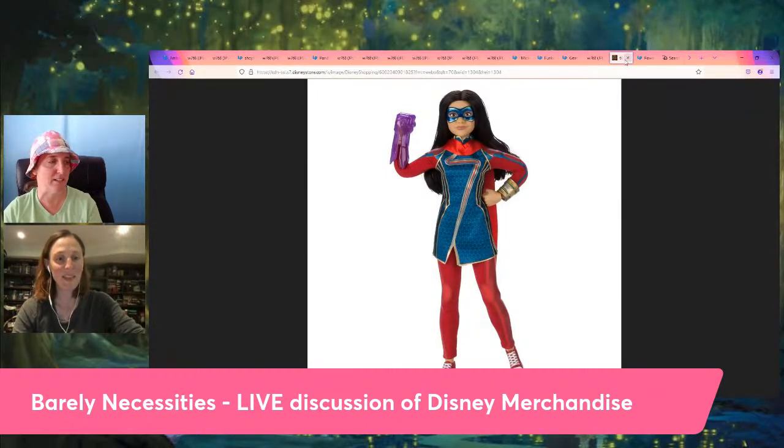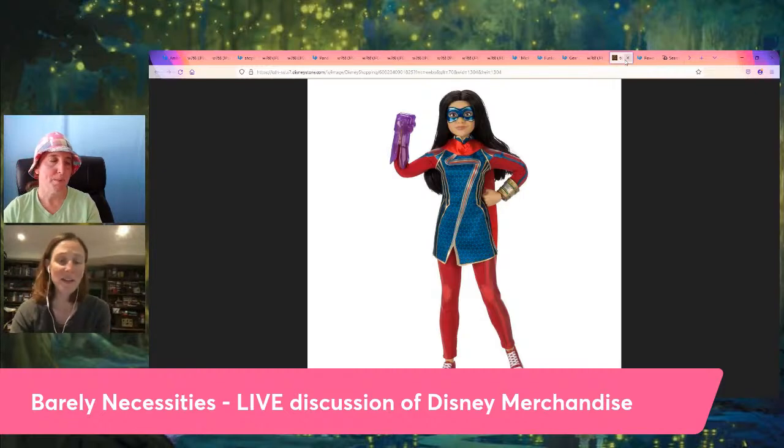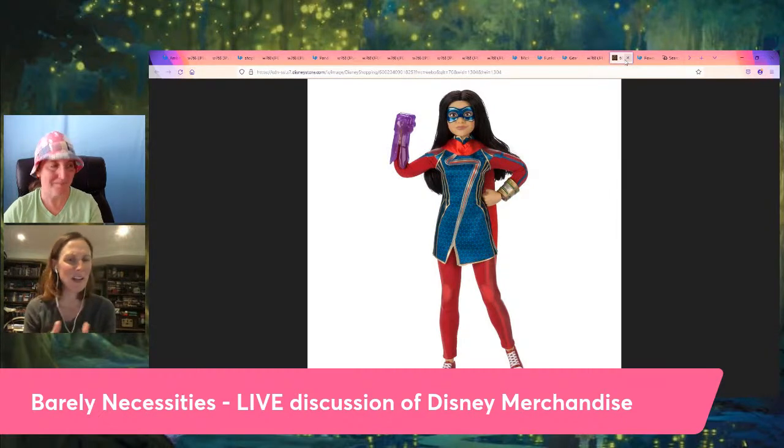What are some details on this that you want to make sure everybody's aware of? Well, this is one of the special edition dolls that they've released on Shop Disney. It's a collectible, but it's not limited edition. Special edition, $50 price range. She looks like she does in the trailers that we've seen. She's in her costume, and one of her powers is embiggening. I don't remember all of her special powers, but that's what the purple gauntlet glove is to indicate. It comes off her wrist, but it shows that her powers are active and she's about to do something cool.